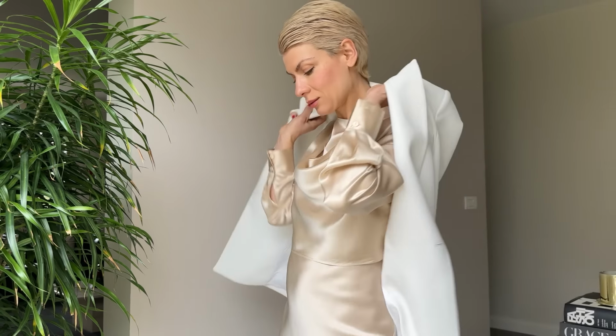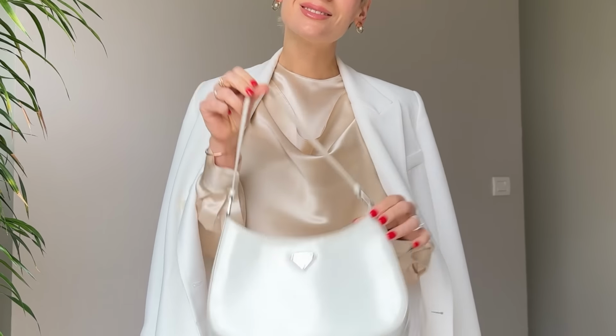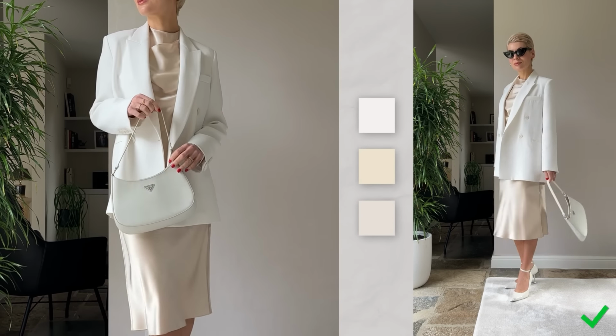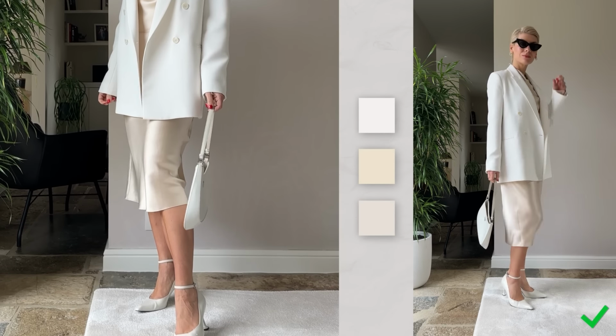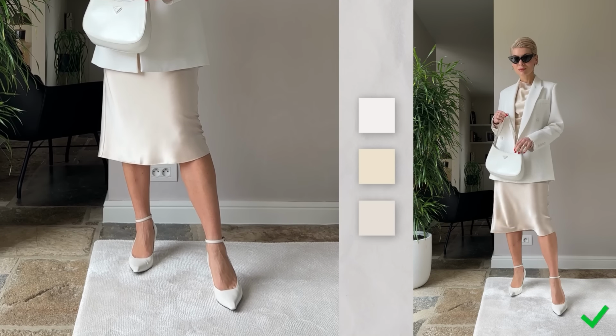If you're unsure about mixing various shades of beige, simply add light neutrals like ivory, off-white or cream. Here, for example, I swapped the beige blazer for an off-white, warm toned pumps for neutral cream ones, added a white hobo bag and gold toned pearl earrings. And since the look is already quite elegant and classy, I wanted to add a subtle edgy accent with cat-eye sunglasses. It's classy, elegant, yet modern and fresh, all thanks to the off-white tones. And trust me, you simply can't go wrong with them.